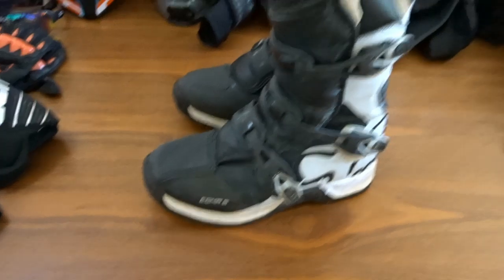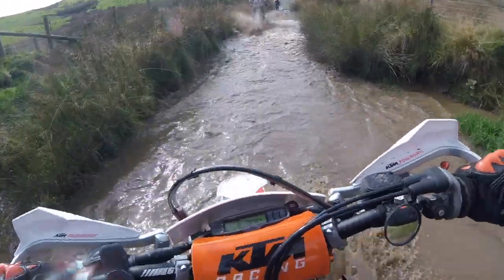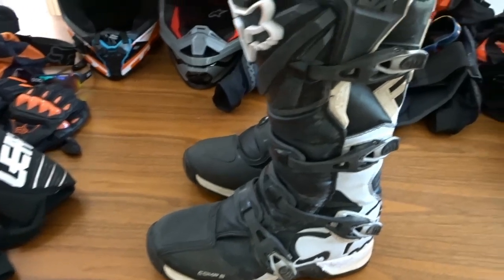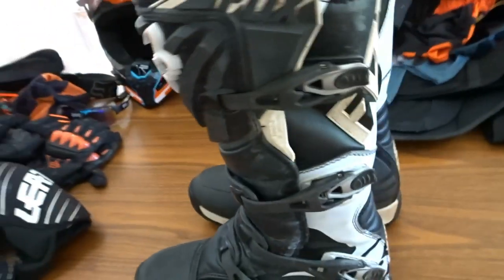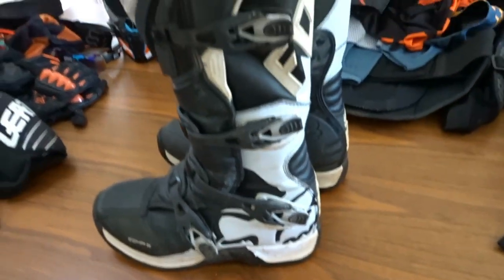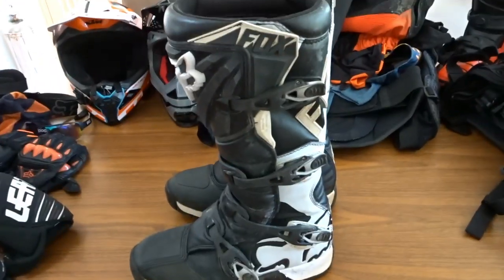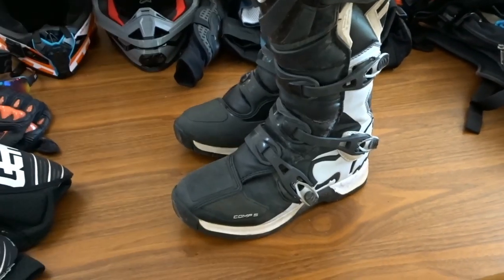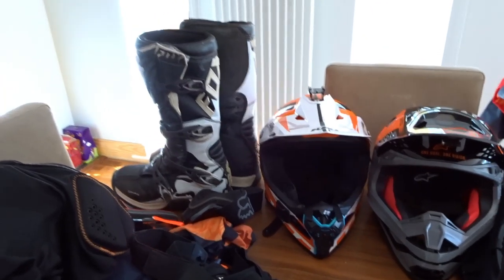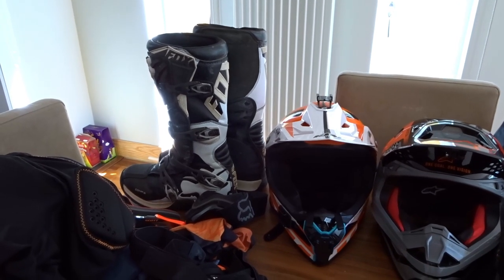And in Wales, when it's super, super muddy and wet, we've been through rivers, you know, streams that are a good couple of feet deep. I've never once had wet feet when I've been wearing these. So they might not make them anymore, but they're Fox Comp 5. They're superb, but all the paint's peeling off there, and they're just a bit bashed up because I've worn them loads. But they're really comfortable, mega waterproof, a bit bulky, a bit heavy, but I love them. If the weather's ever bad, I will go to these, no question, over the other boots I'll show you in a minute.